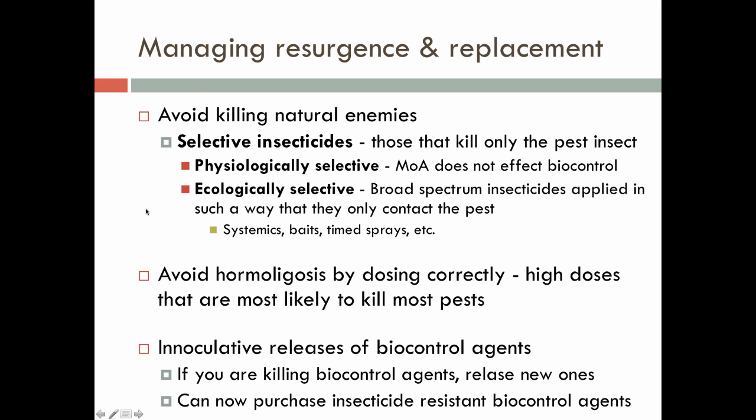Alternatively, there are ecologically selective pesticides. These are broad-spectrum insecticides, so they do kill everything, but you find a way to apply them so that they only come into contact with the pest. A good example of that would be systemics. You apply something to the roots, it gets picked up by the plant, and it's circulated inside the tissues. So in most cases, a systemic insecticide is only going to come into contact with insects that are actively feeding on the plant, which by definition are going to be pests. Sometimes you get systems where predators feeding on the insects feeding on the plant might get residuals of the insecticide as well. So you've got to watch out for that.